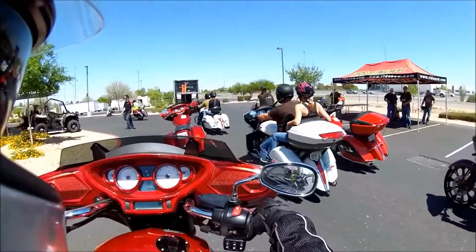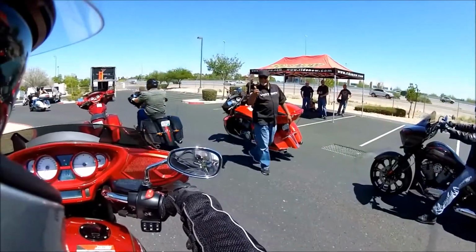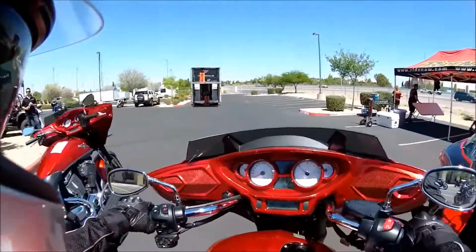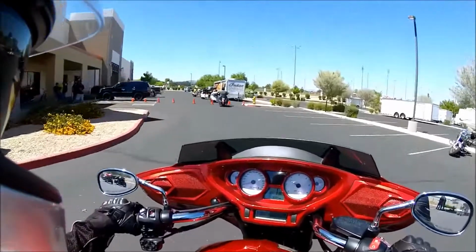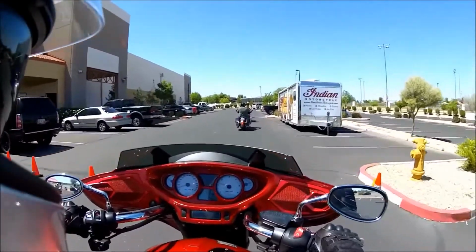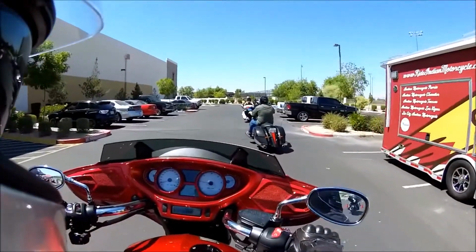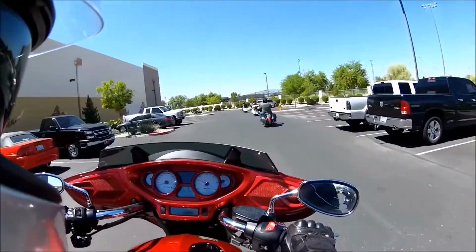So far this has been a very loosey-goosey thing. They don't assign bikes like they've done in the past on other rides I've been on, where you sign up for a bike and they know who's got what bike. They are not doing that at all. Alright, you gotta find the brake lever, which is way far forward. Okay. Brake lever.